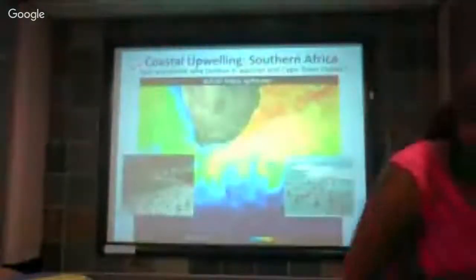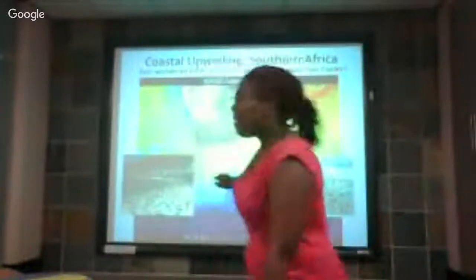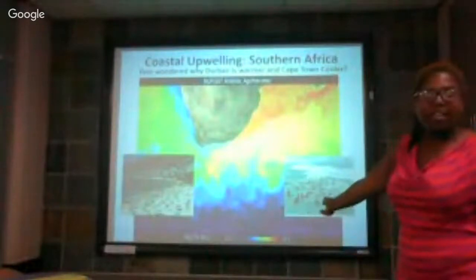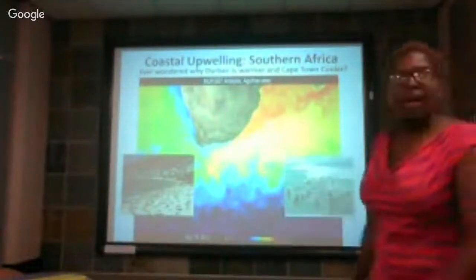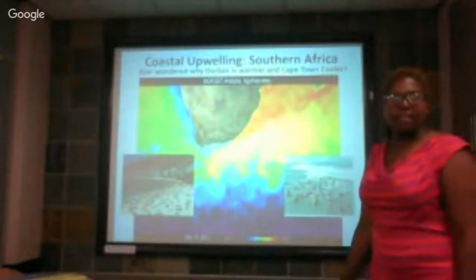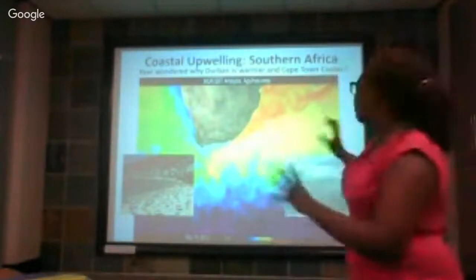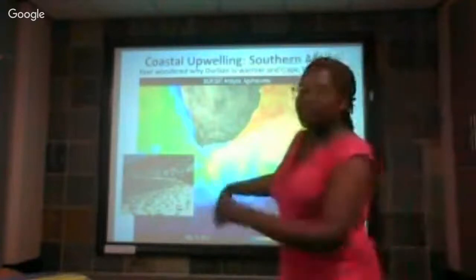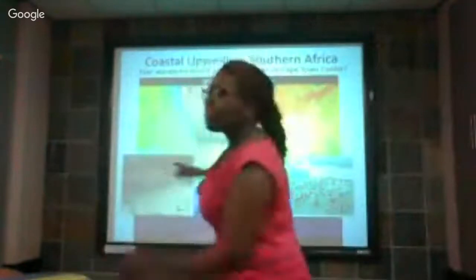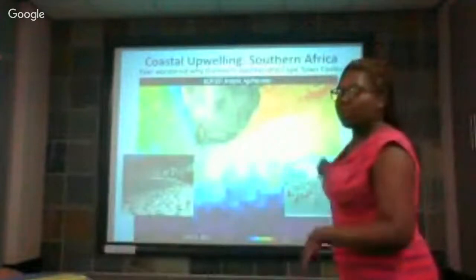And upwelling again, you can see this picture is Cape Town, right? And this picture is Durban. So what's the difference? Cape Town people are outside the water on this side. Why is it like that? Ocean circulation, right? The upwelling explains why Cape Town's water is cold on this side, with the water current, and here the water is warm, there's no upwelling, and it's hot and people can enjoy the beach.